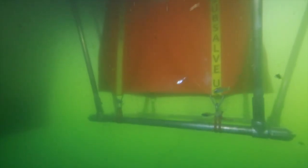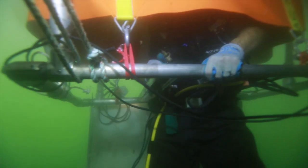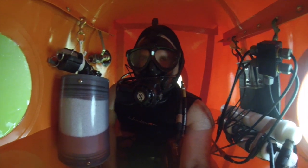Purely as a demonstration project, we deployed a second generation portable inflatable habitat underneath the fish raft. And this is a system I developed several years ago. At that time, the intention was to use it for decompression. So after a deep dive, the diver would enter into this habitat and spend a certain amount of time decompressing, basically removed from the wet environment. So it provides a dry, safe space.